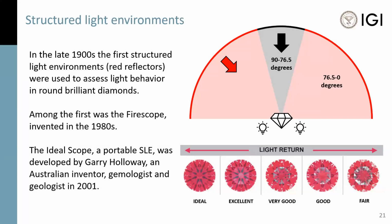In the 1990s, the first structured light environments, red reflectors, were used to assess light behavior in round brilliant diamonds. Now, red ringed loops had existed since before that, but the first complete environments were like the Firescope, which was developed by 8-star diamonds in Japan in the 1980s, and a more affordable portable red reflector called the Ideal Scope, which was developed in 2001.